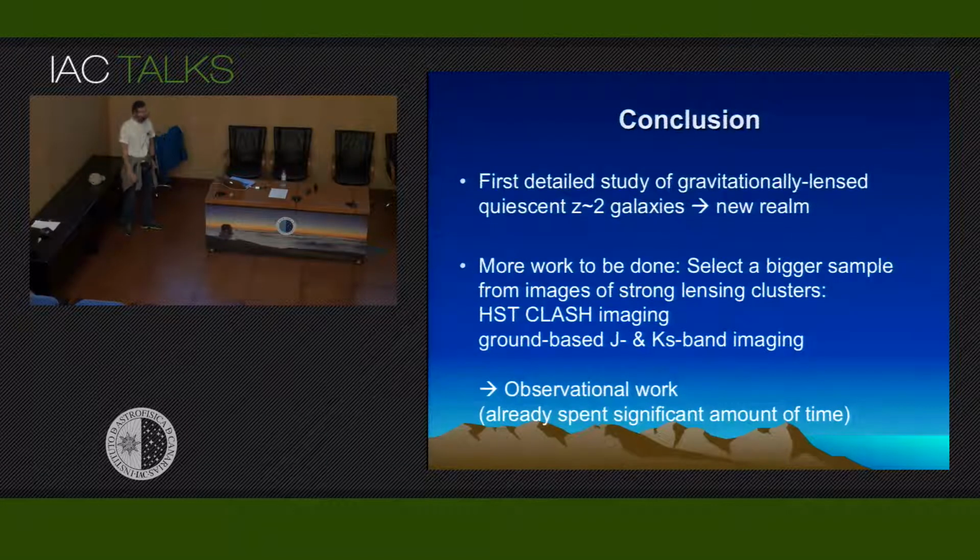So basically the conclusion is that this was the first detailed study of gravitationally lensed quiescent galaxies around redshift 2. And so for the first time we've come a bit closer to the typical luminosity of galaxies, basically closer to L star. But still, with only two galaxies, one cannot make any big statistical claims. So more work needs to be done.